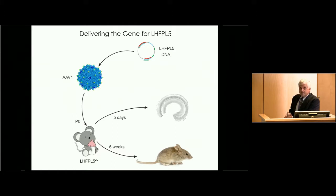So how do we tell whether that's doing any good? There are a couple of ways. One is we can wait 5 days. The cells would have time to make the new protein, and we can see whether we can recover the function in the inner ear. So we can just take the inner ear out. This is a little bit of cochlea that we take out and put in a dish. And we want to test the function of those hair cells and see if they're now working properly.